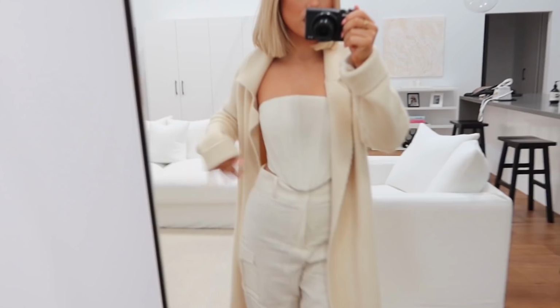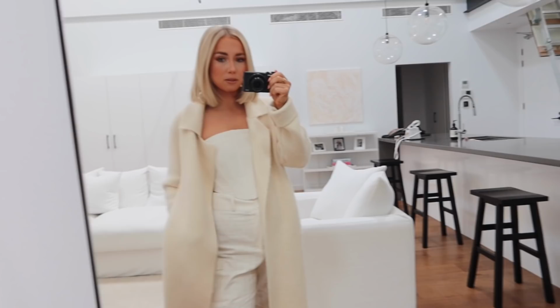Good morning, guys. It's the next day, Saturday morning. Happy Saturday. I just finished getting ready and I'm putting my outfit together for today. I think I'm going to wear this two-piece set from Meshki and then just the same coat that I was wearing last night from Revolve. I'm obsessed with this coat. It's so, so warm. And then I think I'm just going to wear sneakers as well.